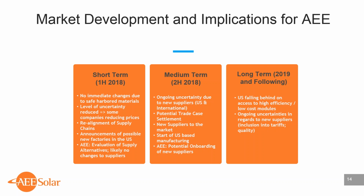But we all need to ensure that the product quality is actually comparable to what we have seen in the past, and that the products are going to be satisfactorily performing for the next 25, 30 years. So this is going to be a real big challenge going forward. In the second half of the year, I also expect that some of the US-based new manufacturing will start up, probably more towards Q4 than in Q3, and that we might be seeing some expansion of US-based manufacturing capacities.